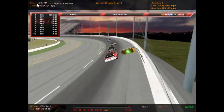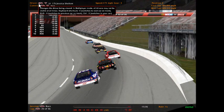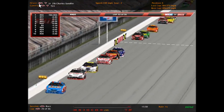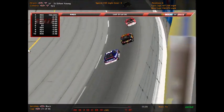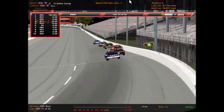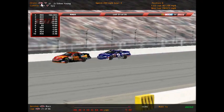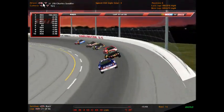And here comes Charles Sanford in 29, and he looks low on the track. He's got the challenge from the 2 of Dylan Young. Young, who dominated the race at New Hampshire National Speedway in the Bass Pro Shops 300, led all 45 laps in that event. And Osborne again off the wall of turn number 2. I think it's passed by Quentin Moore in the Morgan Shepherd car.